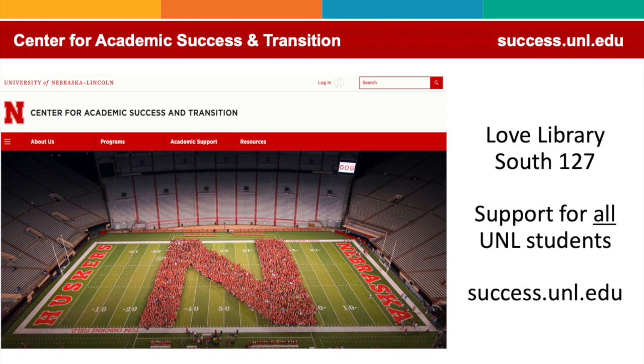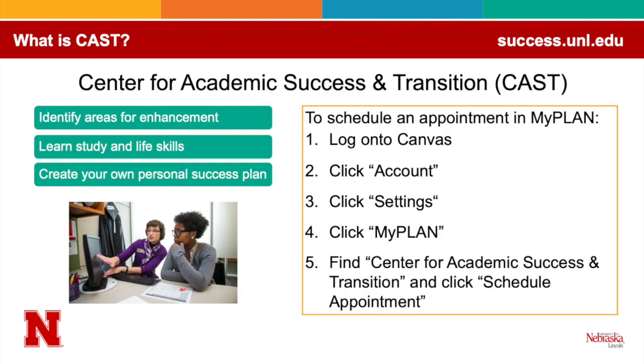But we also want to help you with the transition. So not just from high school to college life, which is a big one. We want to help you transition all the way through your journey at Nebraska and then even transition into the world beyond. We know that every semester is different, every class is very different. As you move through the university, you're going to be going through a lot of different transitions. So we're here to help with all of that. And we're here to really be a support network for you. And we like to say we're kind of your supporting cast.